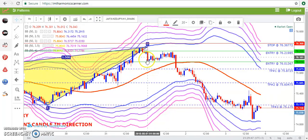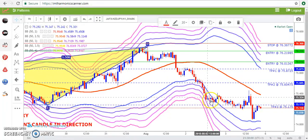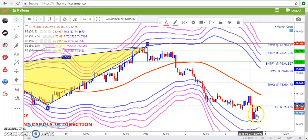If you wanted to wait until you saw this candle, that's fine. You can wait here. You will probably be in consolidation a little bit. But if you had jumped in here, you would have been in profit for the rest of the trade. There is no drawdown. There is no drawback. You're in profit all the way down to take profit 3.